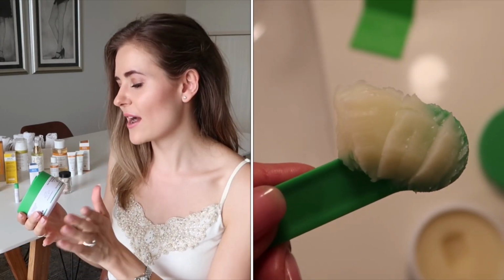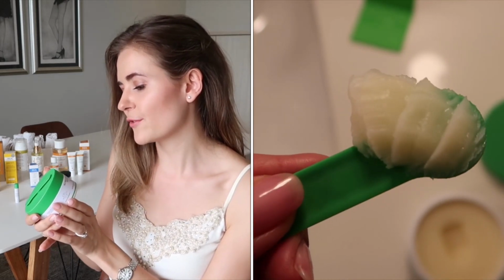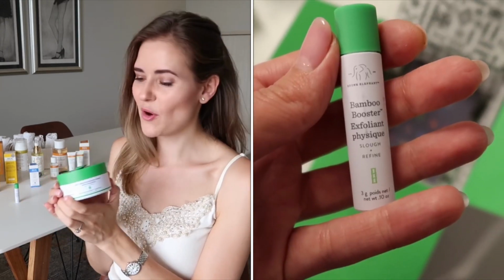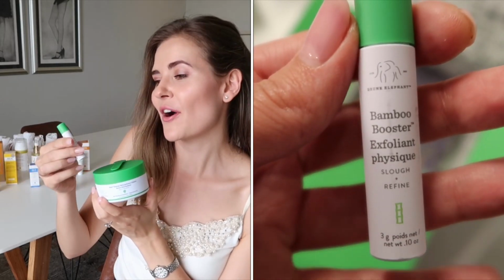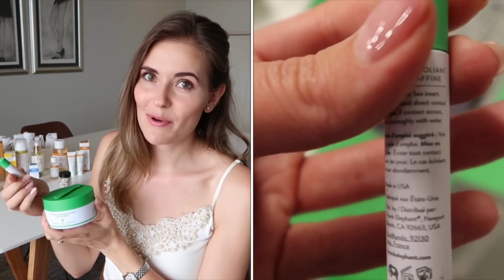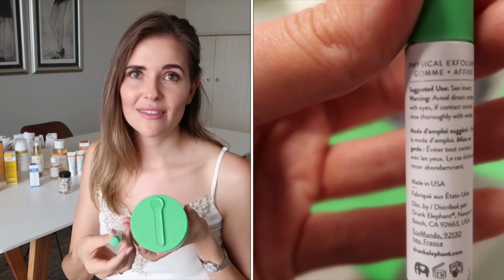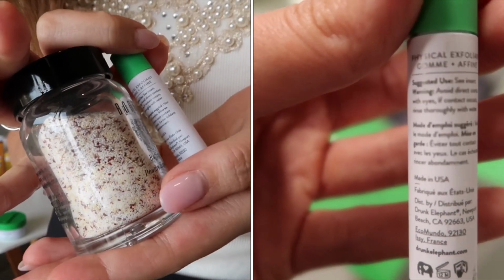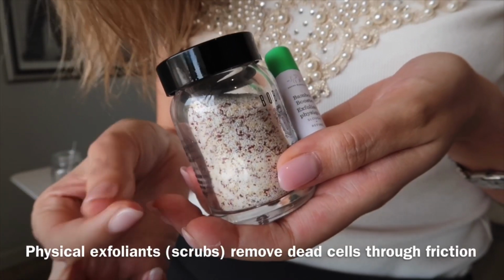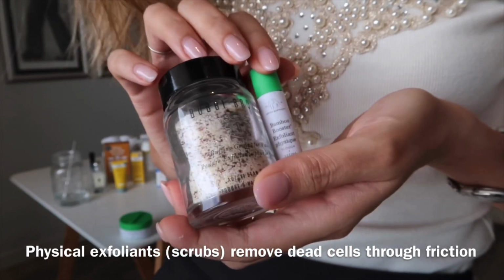So I bought this when I was on holiday, and it is made with kiwi strawberry seed blend as well as virgin marula oil, and this is a fantastic product. It also came with a little bit of a physical exfoliator, and I mentioned earlier that I'll speak about a physical exfoliator. It's called the Bamboo Booster. It came in the same packet. A physical exfoliator is something like this, where you can actually see it's got small little physical balls or something that actually rubs on top of the skin that then exfoliates it.